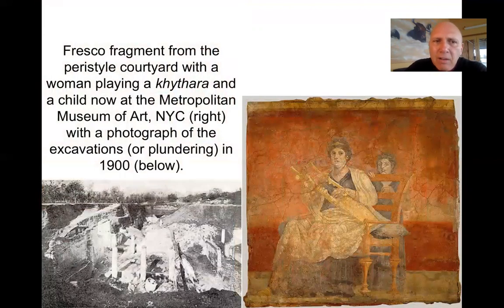And this is an image of that villa as it was when it was excavated around the year 1900. Actually, some people think that this site was plundered because it wasn't legally excavated. But here is the site, and this is another fragment at the Metropolitan Museum of Art showing us a woman playing a musical instrument, a Roman matron, if you will, with a child or an attendant, maybe a servant, standing behind her as she plays the kithara, this ancient instrument.